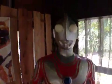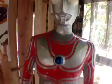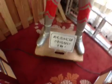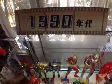Now we have Ultraman Jack. He's about the same height as myself, or maybe he's a little taller than myself. He's big. Now here we are in the 1990s.